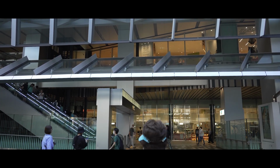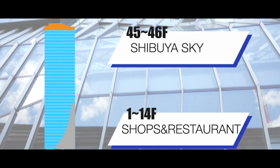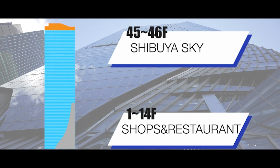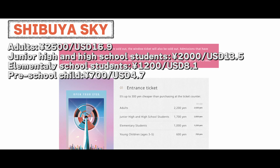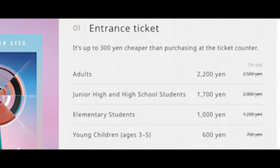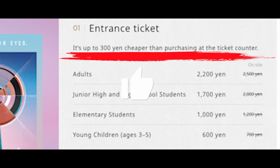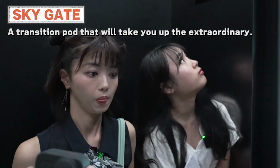It's pretty easy to get there. You can take the elevator up from the entrance on the 14th floor. You can buy tickets right there on that day, but I recommend getting them in advance online. Actually, if you buy tickets online, they're cheaper. There is also a chance they might sell out, so you should make a reservation in advance. From the 14th floor to the 45th floor, it only takes 30 seconds. It was super fast!